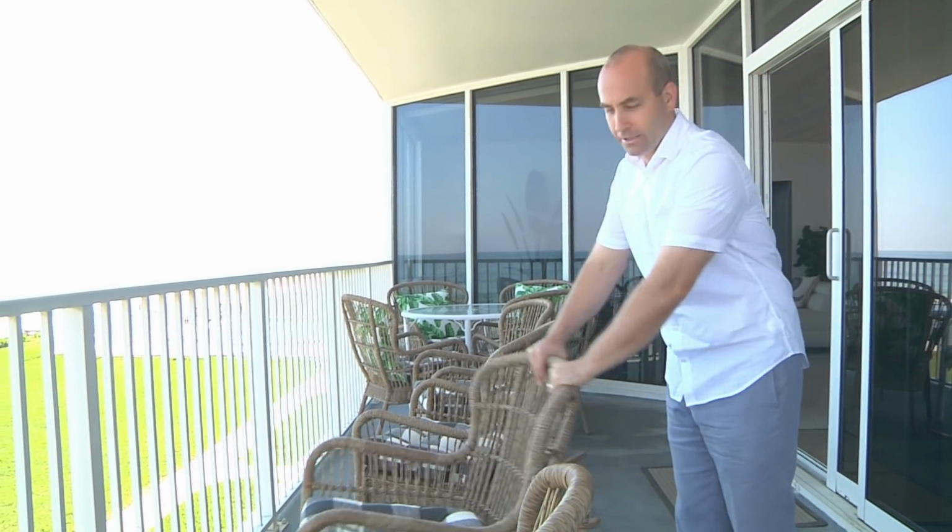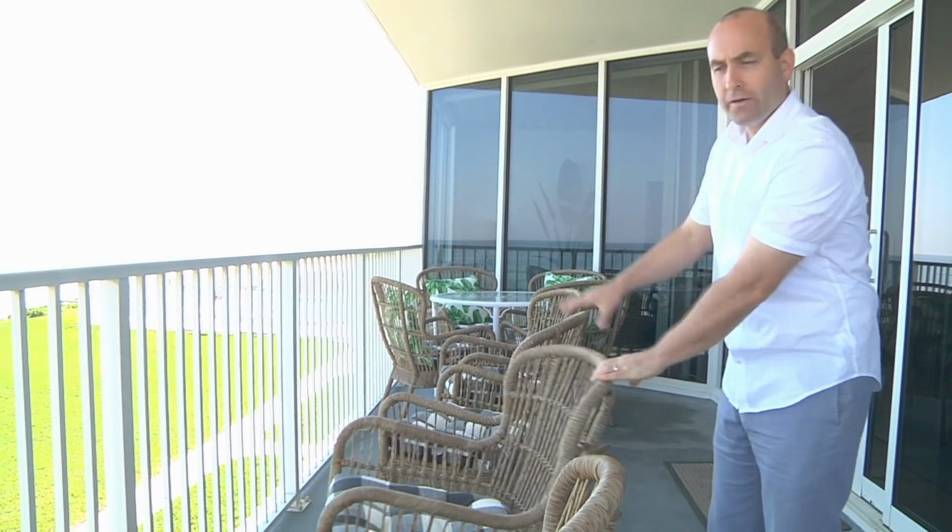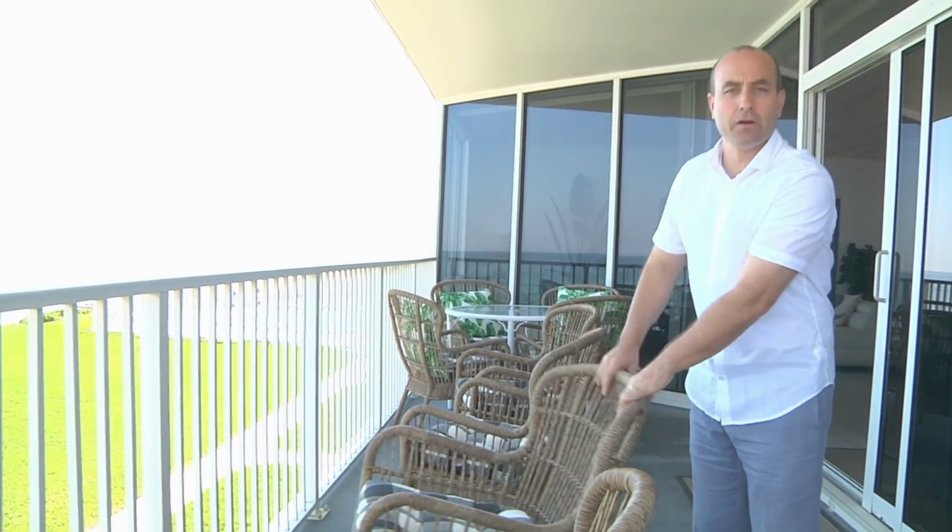All we did out here was change furniture. Now, it is important to have rockers on a place like this because people like to rock. So if you're in the mountains, get rocking chairs as well. We do have a table with chairs so people can eat out here.